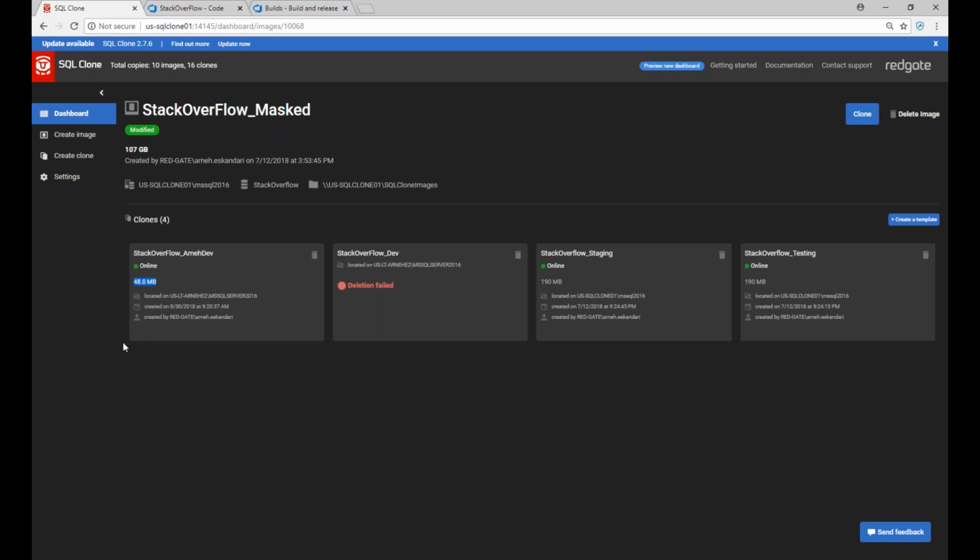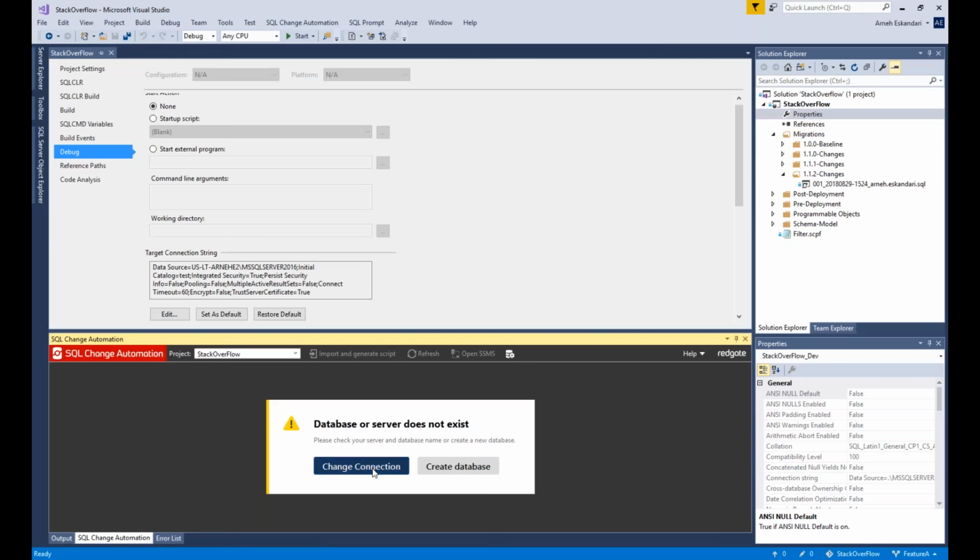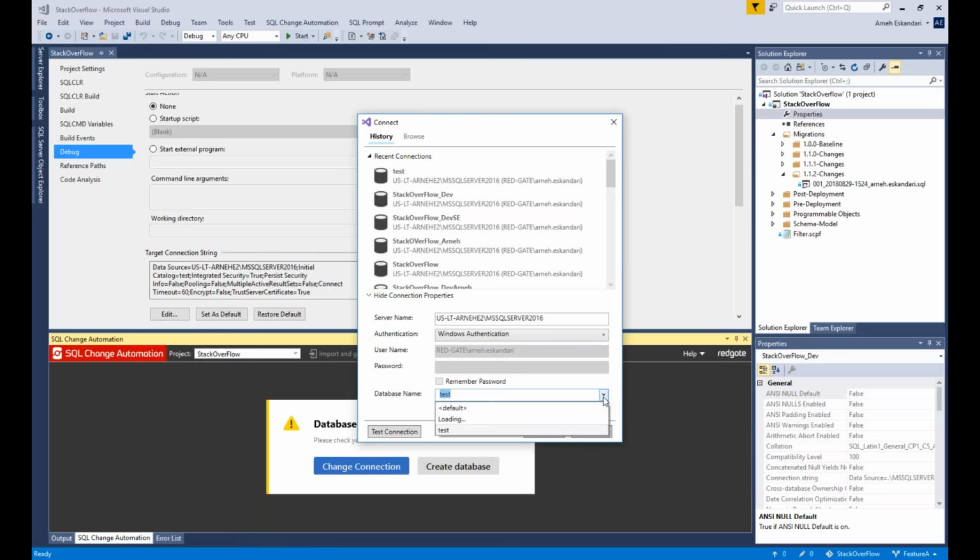So I don't need to worry about the size of the database, whether it's hundreds of gigabytes or even terabytes. It's only going to take up tens of megabytes on my machine. So this is our solution to how you can easily provide dedicated databases that don't take up a lot of disk space. And you can also make sure that they are masked by applying a masking set to the database. So the sensitive data that resides in your production database is protected as part of your provisioning process, which goes back to our whole compliant DevOps story. So I'm going to go ahead and change the connection to the database that I just spun up.